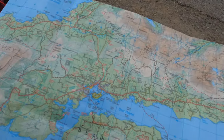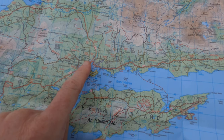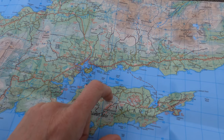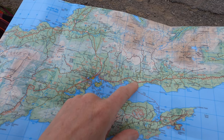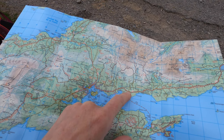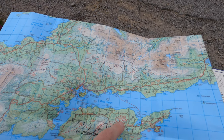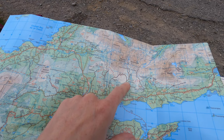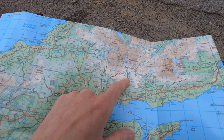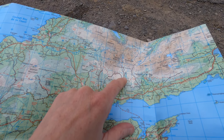So I'm going to just turn this around to the map and we'll see how it works. Okay, so I'm just outside Castletownbere. I started hiking from this point here. There's a pier that you can access Bear Island from, and I came up a lane, and I'm actually at this junction here now.